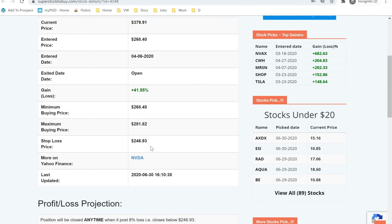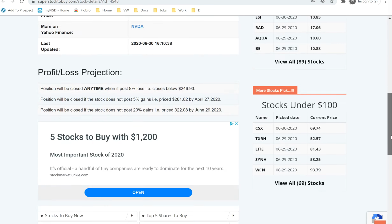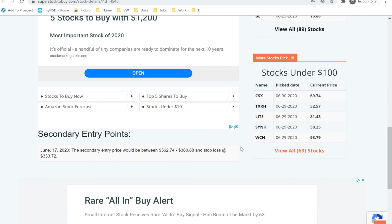We'll be looking at the chart real quick and see why it was an entry price at that time. And it looks like this stock was offering a secondary entry point around 362 to 380, and the date was around June 17th. That's where it got entered, but it then moved sideways a little bit and consolidated, and it looks like it has now cleared that resistance line today and is ready to move on. So let's look at this chart real quick.